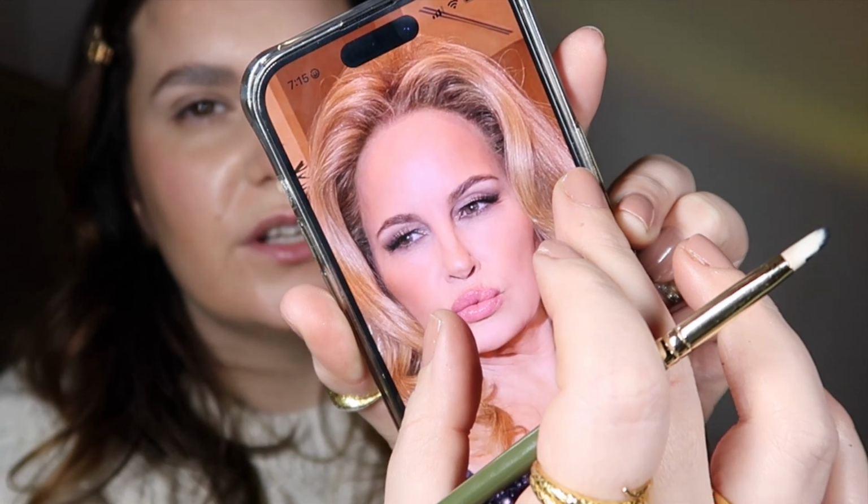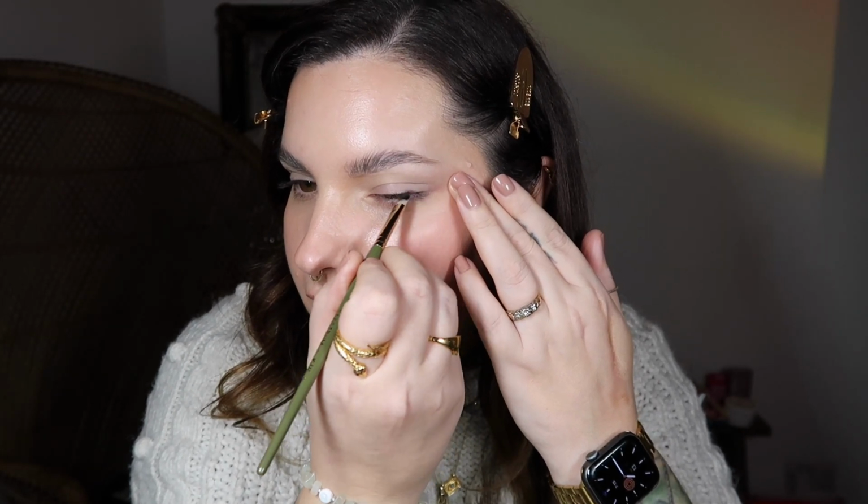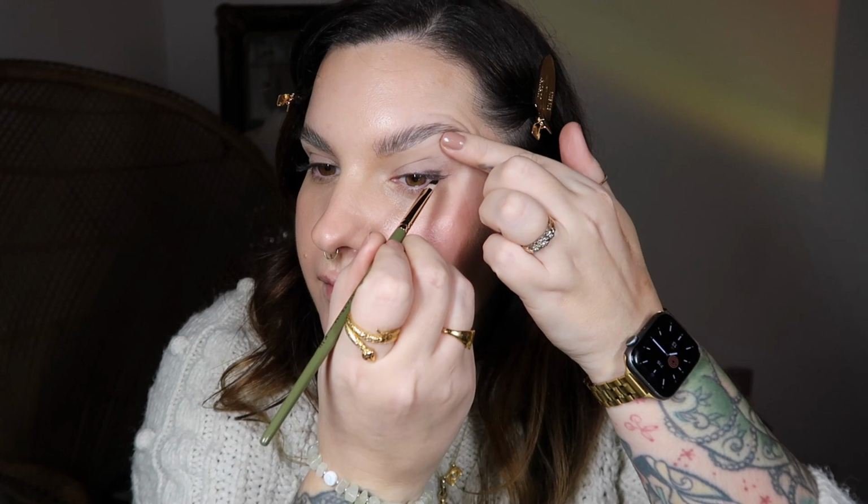And then it went to black on the outer corners, which obviously enhanced her eye. Because of her age and her eye shape, you can't see a lot of the mobile lid, so you would have seen a lot more of the sparkle and the texture when she was blinking or looking down. So what I'm going to do is just place that on as an eyeliner.